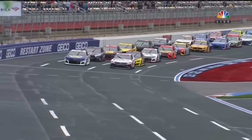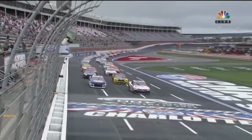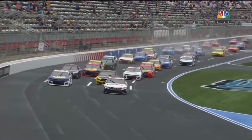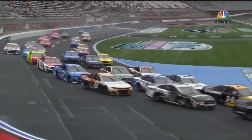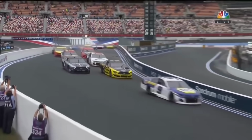It's a cut race, the elimination race from the Charlotte ROVAL, and the green flag's in the air. The first time in the history of the Cup Series, they're racing on rain tires at the Charlotte ROVAL.